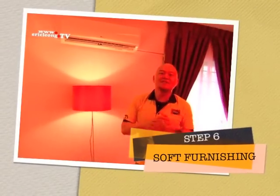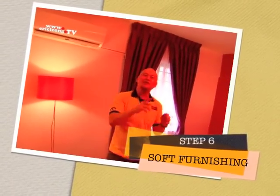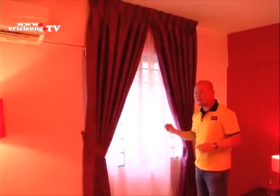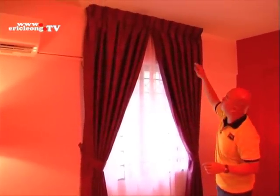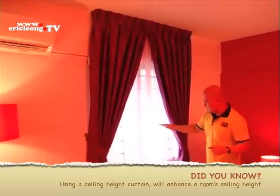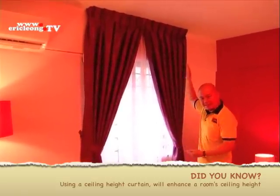Step number 6 is soft furnishing. I always say, use soft furnishing to soften the interior. So what is soft furnishing for this bedroom? First one is the curtain. This is a day curtain and this is a night curtain. If you notice also, I'm using a full height, full length curtain, from the ceiling up to the floor, to increase the ceiling level.